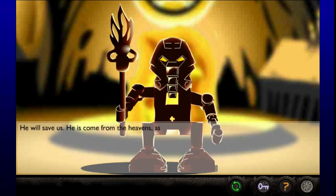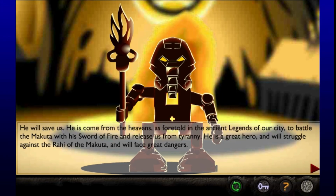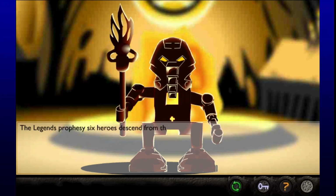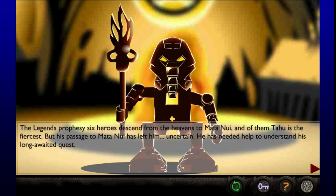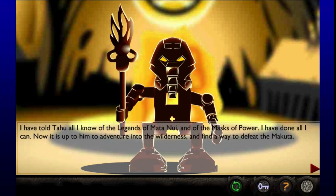So who's Tahu exactly? He will save us. He has come from the heavens as foretold in ancient legends of our city, to battle the Makuta with a sword of fire and release us from tyranny. He is a great hero, and will struggle against the Rahi of the Makuta, and face great dangers. The legends prophesy six heroes descend from the heavens to Matanui, and of them Tahu is the fiercest. But his passage to Matanui has left him uncertain. He has needed help to understand his long-awaited quest. I have told Tahu all I know of the legends of Matanui, and of the masks of power. I have done all I can. Now it is up to him to adventure into the wilderness and find a way to defeat the Makuta.